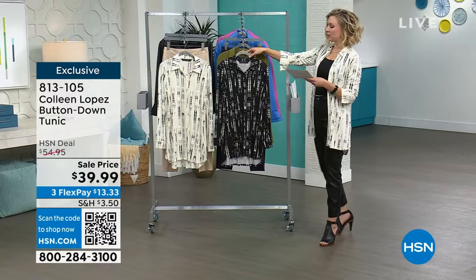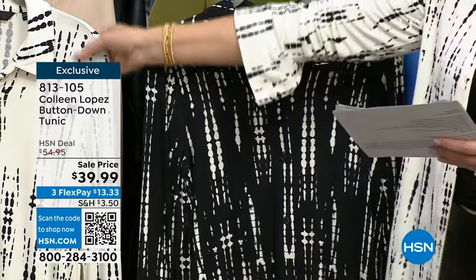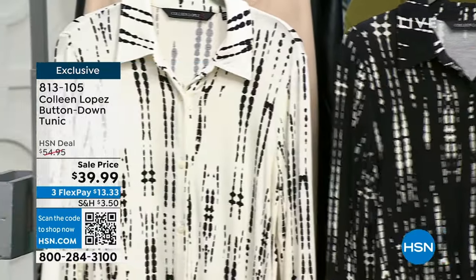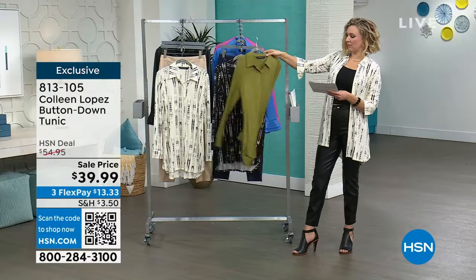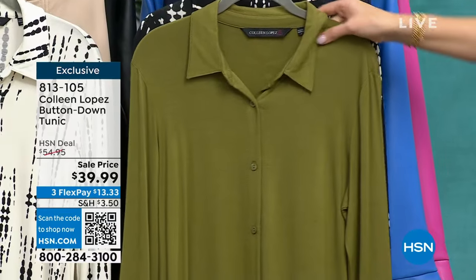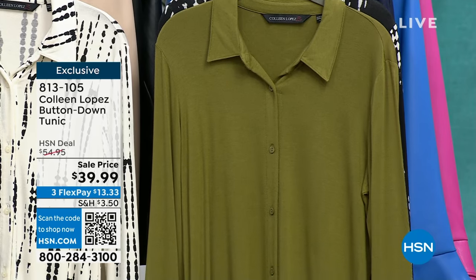These are your color choices. You have the black shibori, the cream shibori, which is what I'm wearing here with those really pretty black details. This is going to pair great with any black legging or black jean you have. Really any of these will look great with a denim. And then here we have what we're calling the olive branch. They are all machine wash, tumble dry, XX small through 3X, and about a 33-inch length.